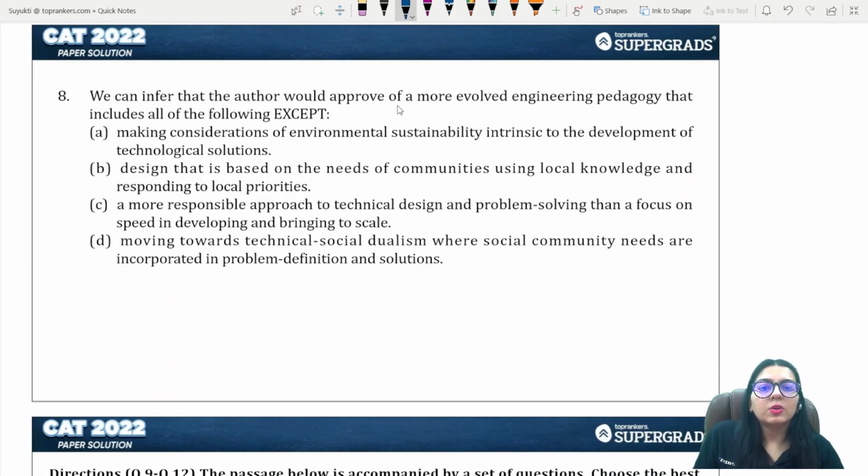We can infer that the author would approve of a more evolved engineering pedagogy that includes all of the following except. So the question over here is simply asking that it can be inferred the author would approve of a more evolved engineering pedagogy. So he says that yes, we need a more evolved pedagogy that includes all of the following except. So there's one option that should not be included in it, but the other ones should be.